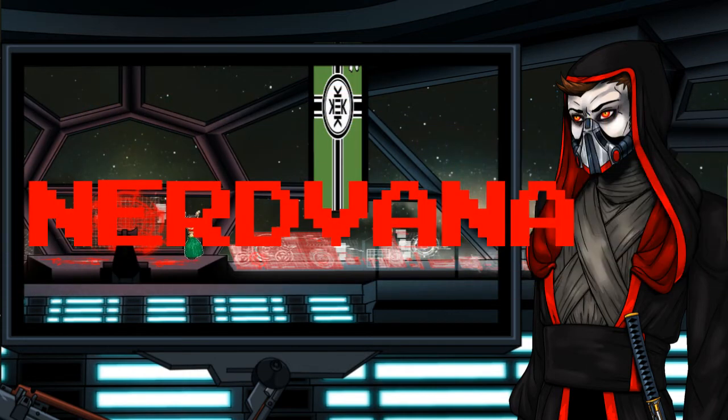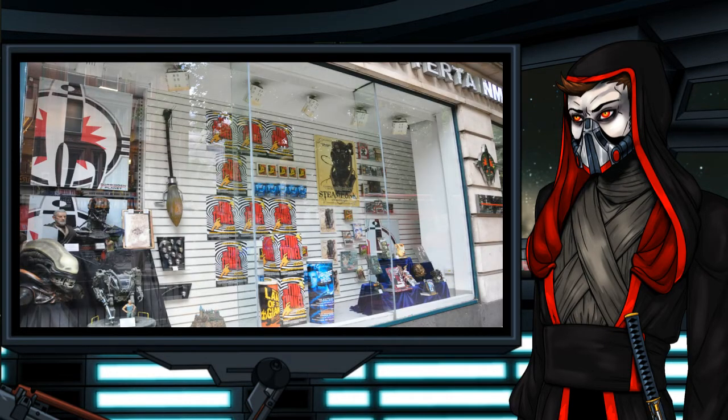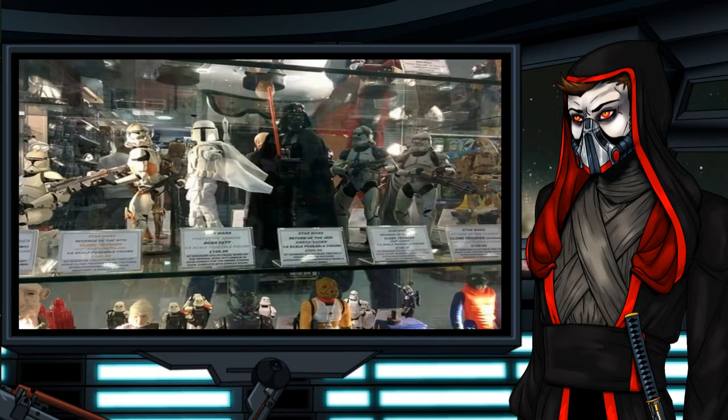Nerdvana! Figurines, pop figures, movie memorabilia, mugs, bags, and a ton of other stuff from all your favorite games, movies, and series. Also, downstairs is full of books, comics, manga, and anime. If you're feeling like getting your nerd on and salivate over the expensive replicas and figurines, or buy something cool for your collection, the Forbidden Planet is a must.